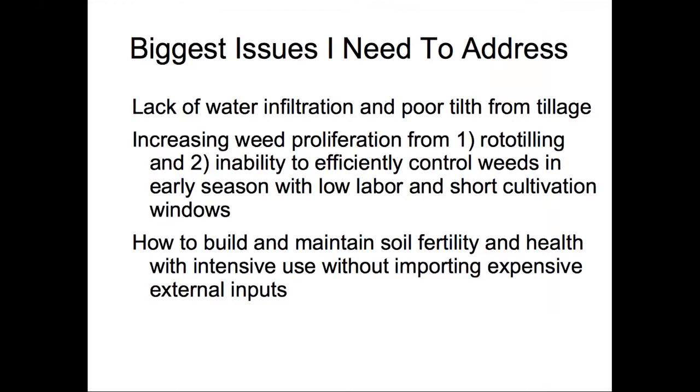So these are the biggest issues coming out of this past season that I saw I really needed to do something about. I really needed to address that what I've been doing up till now has not been working, and I need to make some systematic changes to my operation to be able to continue. So because of that significant amount of rain, I thought lack of water infiltration and poor tilth from tillage was really a problem, so I wanted to find out ways to get away from tillage.